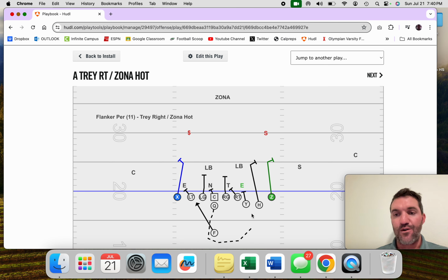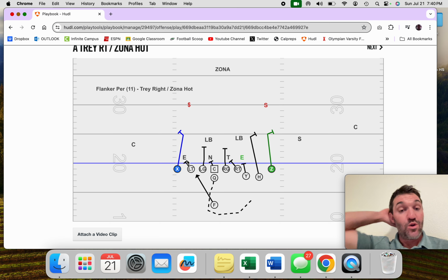Okay, so going into the actual run itself. Inside zone, I would just keep it really simple right now. The O-linemen are in charge of their gap. So hot is left. The O-linemen are in charge of their left run gap. So C gap, B gap, A gap, A gap, B gap, C gap.